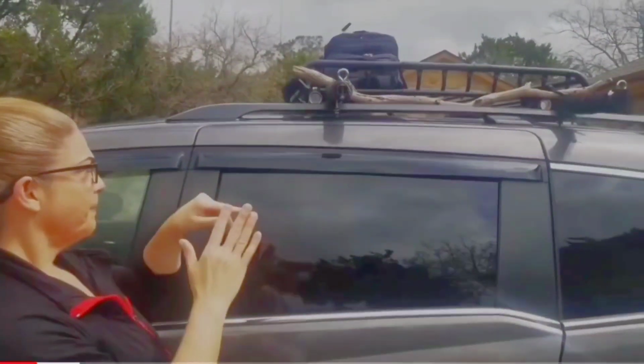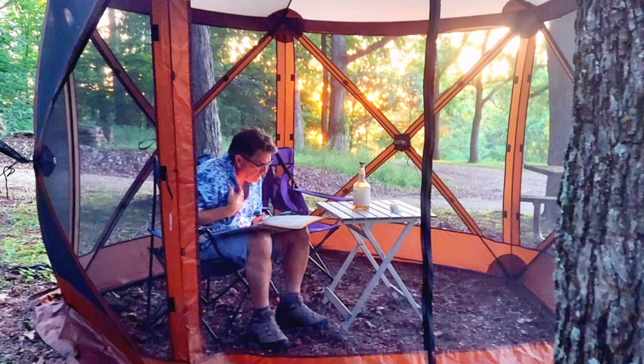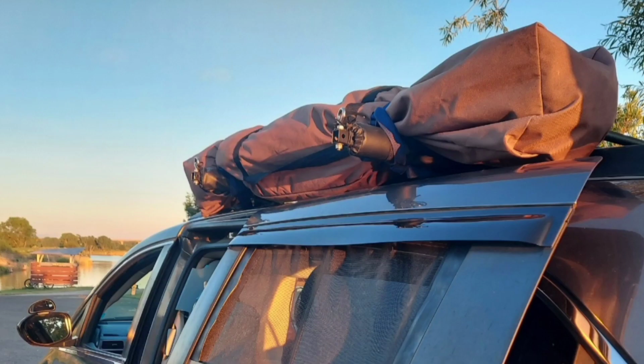We've since purchased a screen room that we travel with always. It's so great. And when it's broken down and stored in the storage bag, we put it up here on the crossbars to travel with. It stays up there just fine.